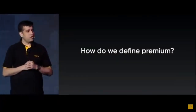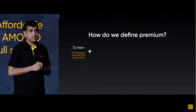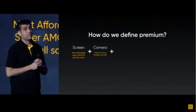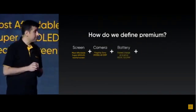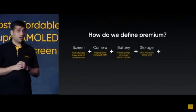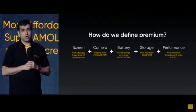I'm moving further on the competition side. So how do I define premium? Premium for me means a perfect blend of most affordable Super AMOLED, real full screen, flagship level Sony IMX 586 48 plus 5 megapixel camera, fastest charge at this price with 20 watt charger, VOOC charging capability, most affordable 128 GB ROM, and last but not the least, most affordable Snapdragon 710 series with UFS 2.1.